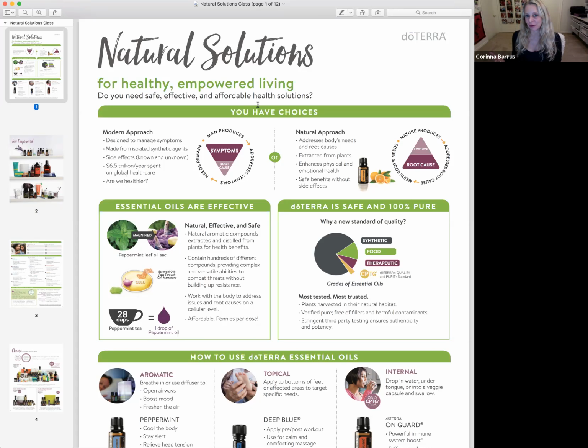Now with natural approaches, we are addressing the body's needs and the root causes. We are extracting these essential oils from plants, and they enhance us physically, emotionally, I would even say spiritually, and they're safe. There is some education, and that's what we're going to go over today on how to use them safely, but they are safe. Nobody's died from an essential oil. And not only do they have the benefit that you're using that oil for, but because these oils are so complex, you may use an oil for one thing, but it will go into your body and do all kinds of amazing other things. So instead of side effects, we get side benefits.